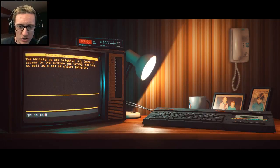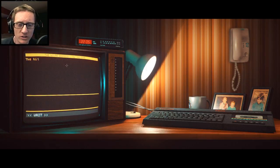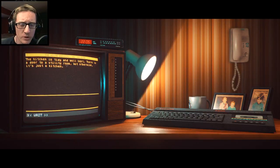Go to kitchen. Can I get some food? Can I make myself a sandwich? You walk into the kitchen. The kitchen is tidy and well kept. There is a door to the utility room, but otherwise, it's just a kitchen.